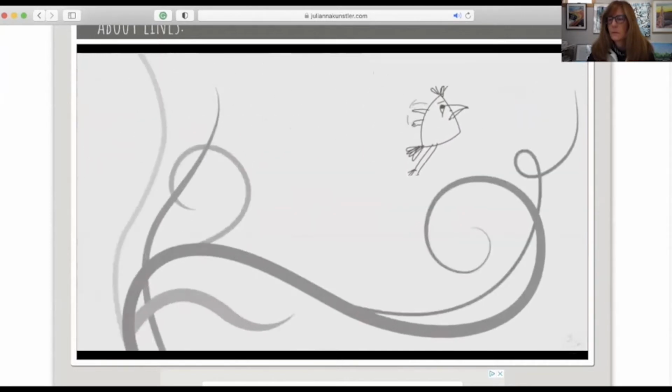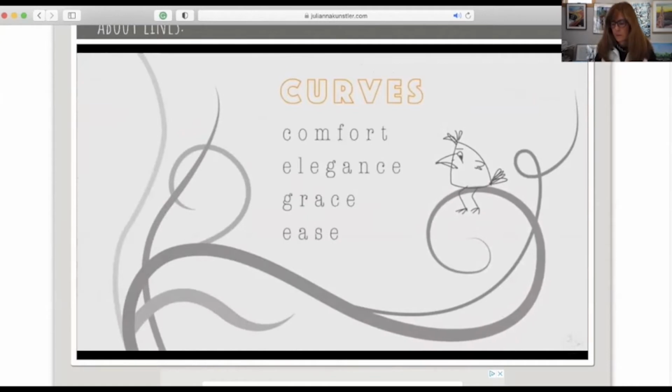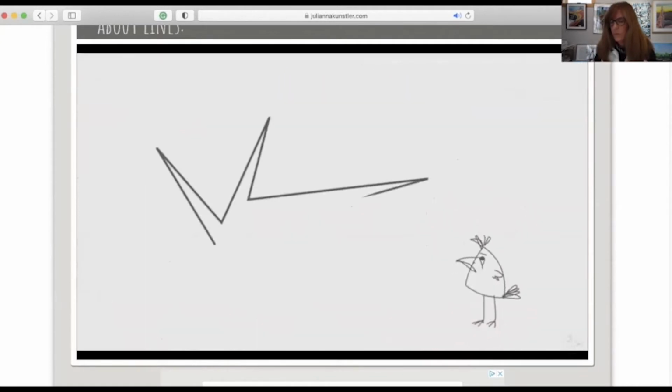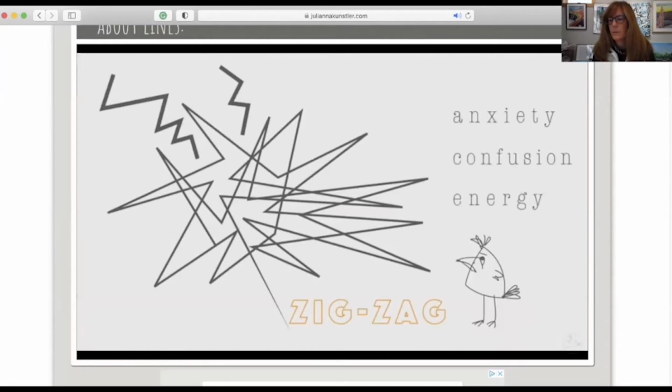Curved lines are special. They are very comforting compared to straight lines. They're elegant and graceful. So if you want to add some ease to your work, use more curves. Here is a line that creates all kinds of energy. Zigzags can suggest anxiety and confusion, or excitement and energy. It's all in the context.